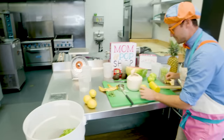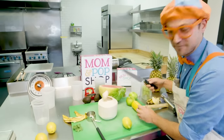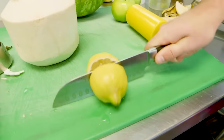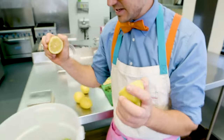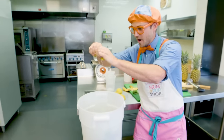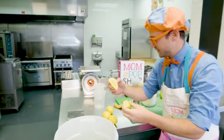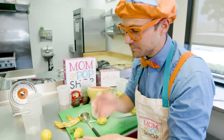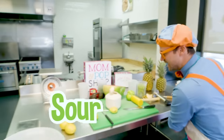Okay, can't forget about the lemons. We have so many types of fruits and vegetables in here. Here we go. Wow. Okay, let's take these and give a little squeeze. Woohoo! Have you ever tasted a lemon before? Okay, let's try some. That's sour. Okay, let's wash our hands.